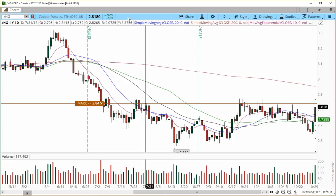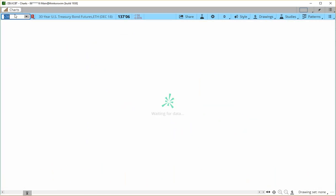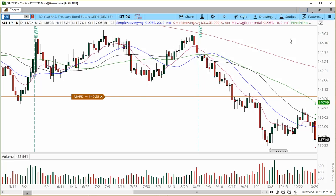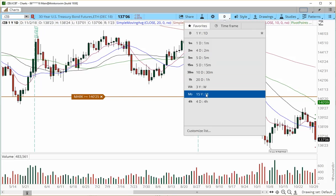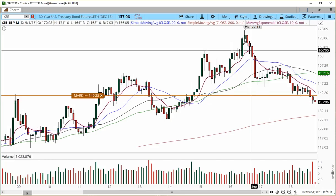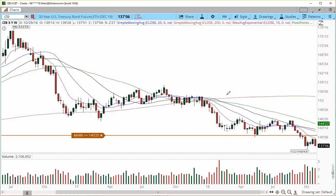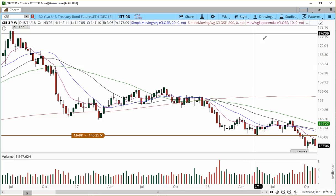Okay. Let's take a look at ZB bonds. And this is the 30-year bond. We're going to begin with the monthly chart. We have a new monthly candle. And there we go, we are having an inside monthly candle so far. Still very early in the month, but we're still trading into a lower continuation, which brings us to the weekly chart.